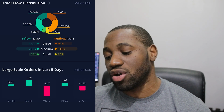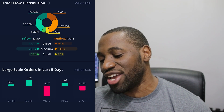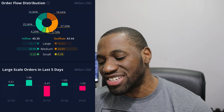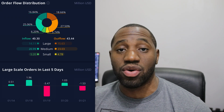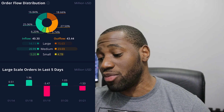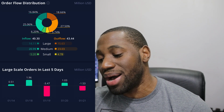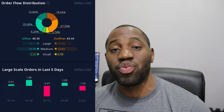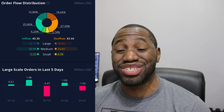Taking a look at the large scale orders in the last 5 days, you can see for January the 21st, it was at negative, or an outflow, of 1.53 million. Analyzing the numbers even further, for the small scale orders, which tend to represent the retail side, we had more buying than we had selling. On the medium, we had more selling than we had buying. And then of course for the large, we had more selling than we had buying, and this represents whales, institutions, and funds.